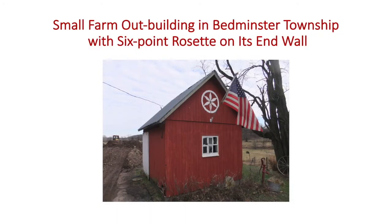I've been doing a lot of work in the last 9 or 10 years on barn stars and hex signs and all kinds of symbols. Okay, this is at the Bedminster. Oh yes, I know where that is. But I shouldn't tell you where it is exactly. Anyway, it's off of Route 113.